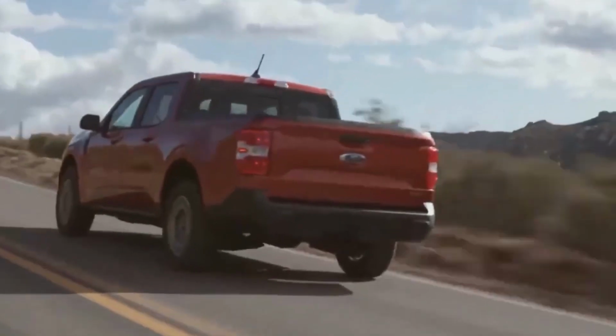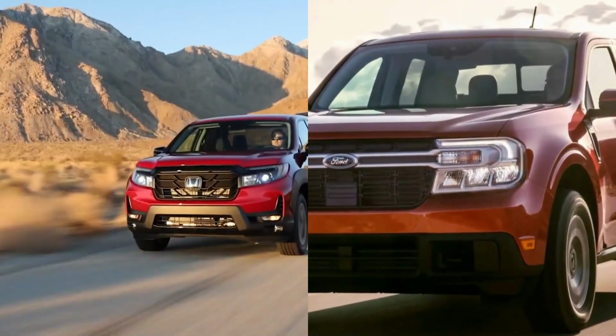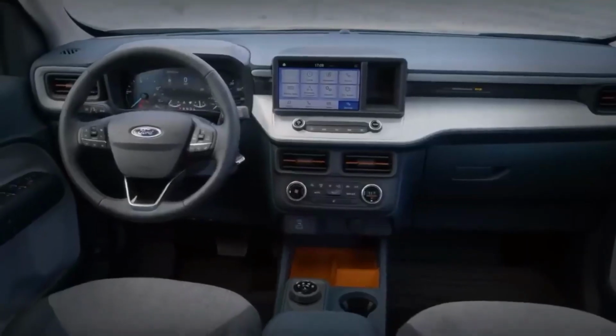Having said that, what would you rather have? The Honda Ridgeline or the Ford Maverick? Share your thoughts in the comment box below.